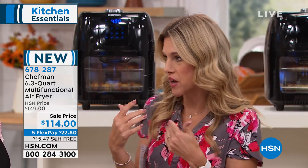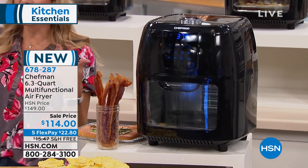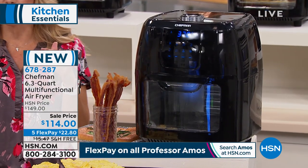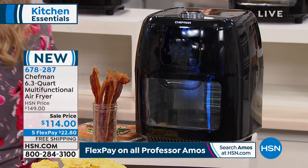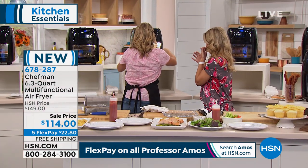I know that my air fryer, when I first got it, I was like, wow, I can do everything in this. This is now just even taking it to a whole new level. So we're super excited to have this and launch this. And the size is great. It's perfect.